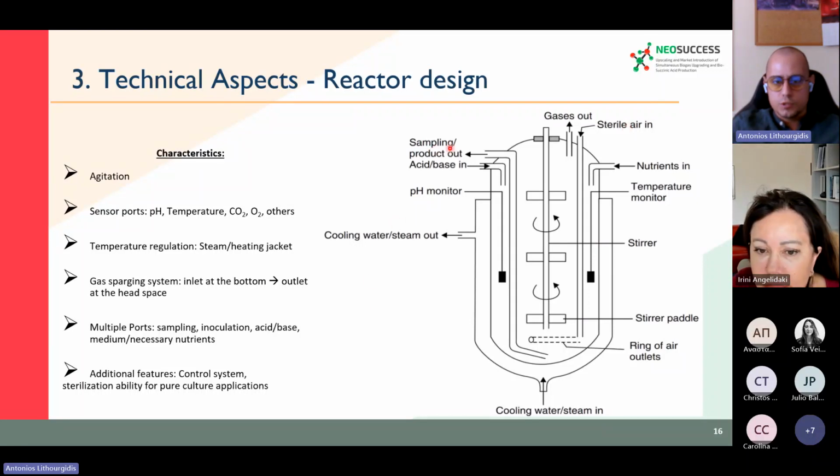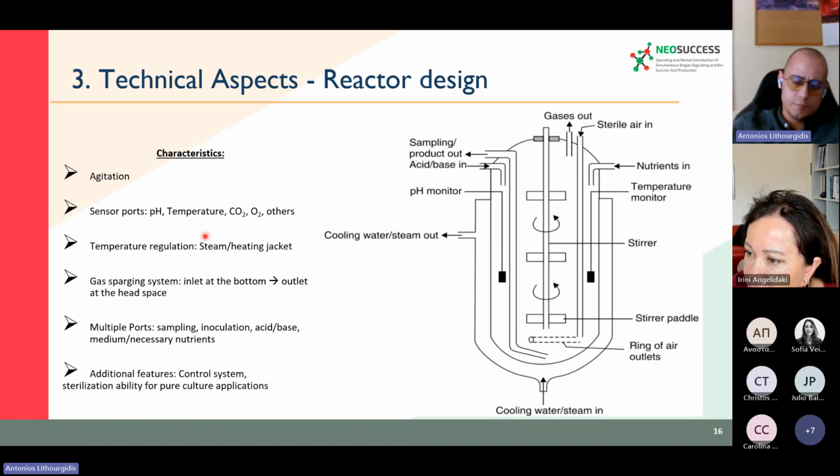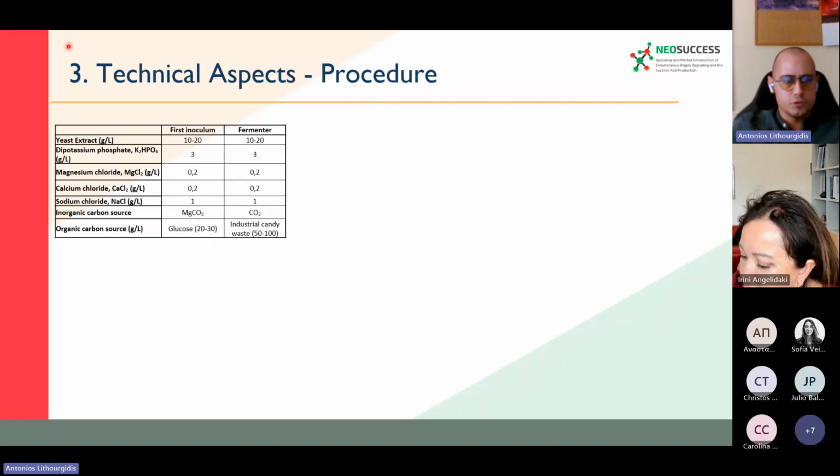In addition, we have multiple ports like sampling ports, ports that use acid and base through pumps to regulate the pH during the process, and some additional ports if we need to add some nutrients during the process. Some additional features is that all this monitoring happens through a control system, a control unit that the company provides depending on the reactor. And we can see and monitor from our computer through an interface. Some reactors usually have a sterilization ability, which does not usually happen in a lab scale. Let's see a few more things about the procedure.